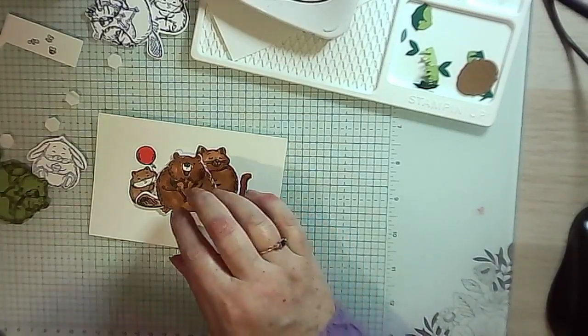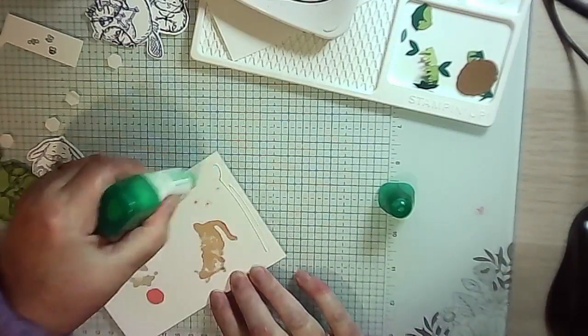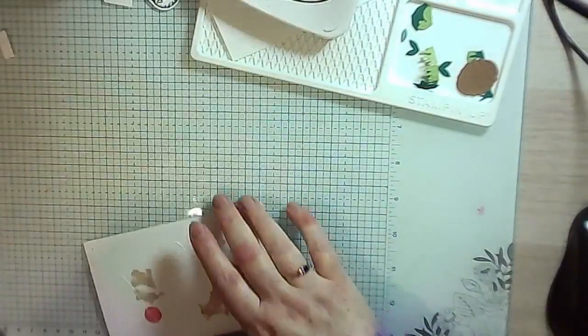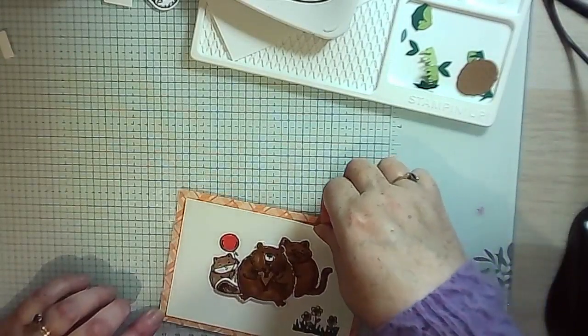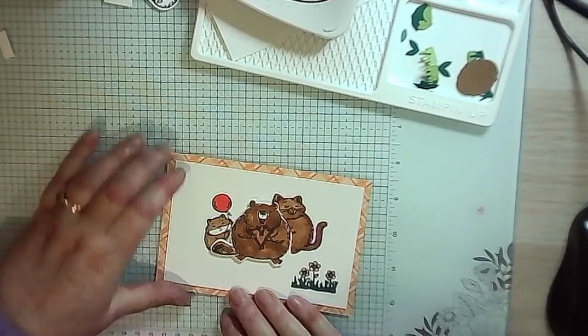I'm going to just use a bit of glue and add that one to a piece of pumpkin pie DSP, which would then become my card front. And there we go. And there's some of our fluffiest friends.